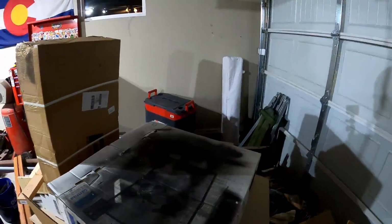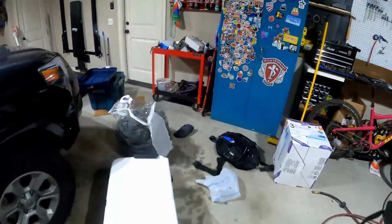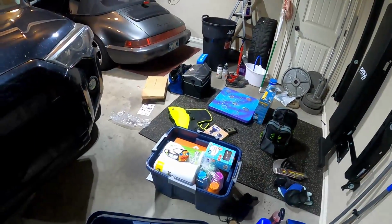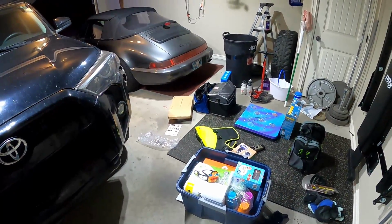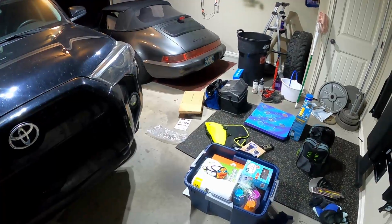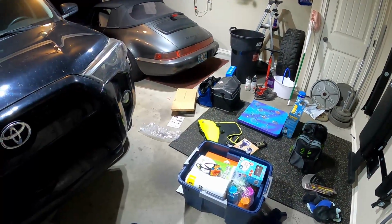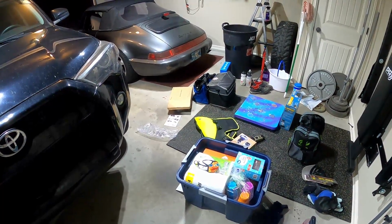And now it's time to fill the bed up. We do have some firewood, so I need to get tent, cot, cooler, box, water, table, tool, and whatever the hell, clean stuff. And there's a couple bags inside for us and my dog. So now we're gonna throw everything in there. Getting a little bit lighter outside. We're getting a little bit more packed. The bed of the truck is full.